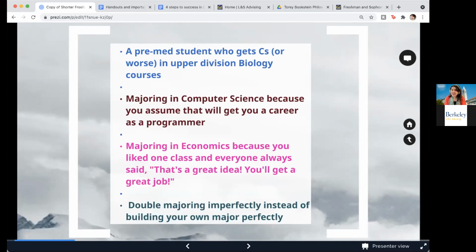Finally, what I see a lot is students who double major imperfectly instead of building your own major perfectly. And this happens so much at Berkeley because we have so many ideas in our big, brilliant brains, and sometimes all of those ideas don't fit into just one major. So, for instance, let's say that you are passionate about Justice Sonia Sotomayor. You want to know, how did she get onto the Supreme Court? How did she break the barriers that she broke to get up there? But we don't really have a department of Sonia Sotomayor.